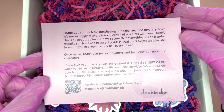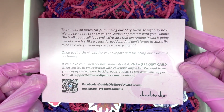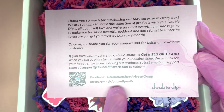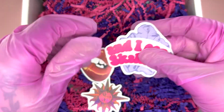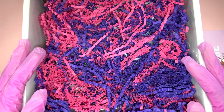And then back here it just gives you, if you share about it, a $15 gift card. Also a thank you card. We have their social medias. So yeah, that is really nice. The packaging is super cute. I got these stickers, they're adorable. And then let's move right on over to what's inside.